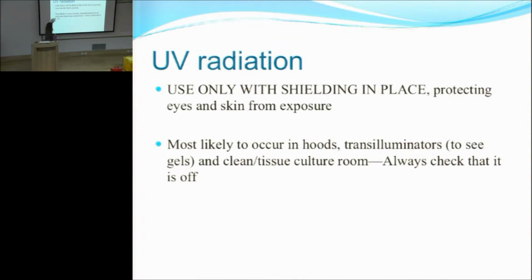Okay? So know the sources. Hoods also have UV light. So if you go to work at a hood, make sure that the light is switched off. You don't want to expose your arms when you're working in a hood to the UV light. Tissue culture rooms and clean rooms also have UV lights. Most of them come with an indicator, like a red bulb, that tells you it's on, but not all. So just protect yourself.